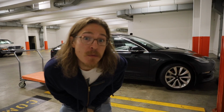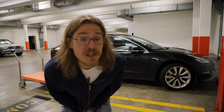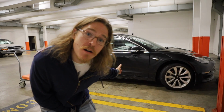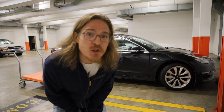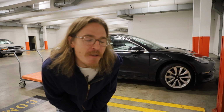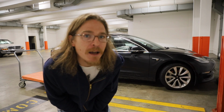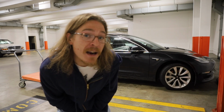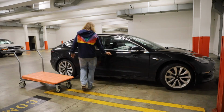One thing I think a lot of people wonder about is how much storage is actually in the Model 3. By looking at it, you might think it's your average car size, so really not too much. But while I've been traveling with it, I've found that you can fit in a lot more than you think. Right now I have it fully loaded, and I'm going to empty it out for you.